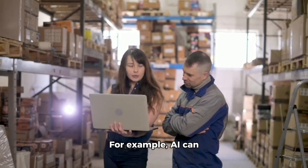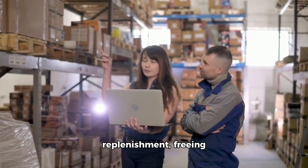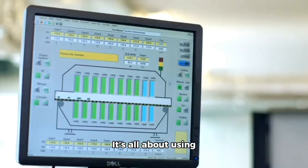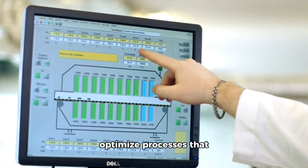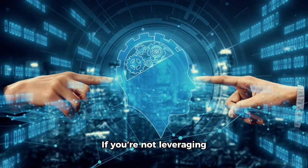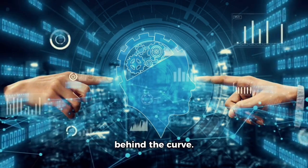For example, AI can automate routine tasks like inventory replenishment, freeing up your team to focus on strategic decision-making. It's all about using data and technology to optimize processes that used to rely heavily on manual input. If you're not leveraging AI in your supply chain yet, you're already behind the curve.